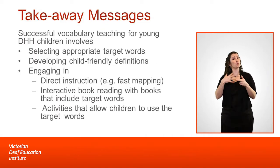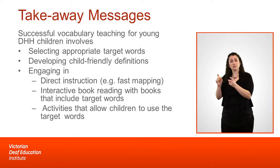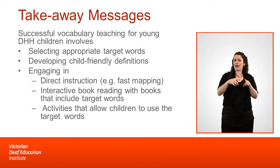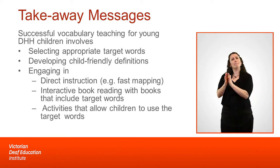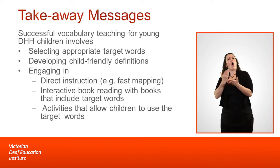Successful teaching, we think, involves selecting the appropriate words, developing child-friendly definitions, engaging in direct instruction like fast mapping, interactive book reading with books that include target words to put the words into a context for the children, and activities that allow children to use the target words.